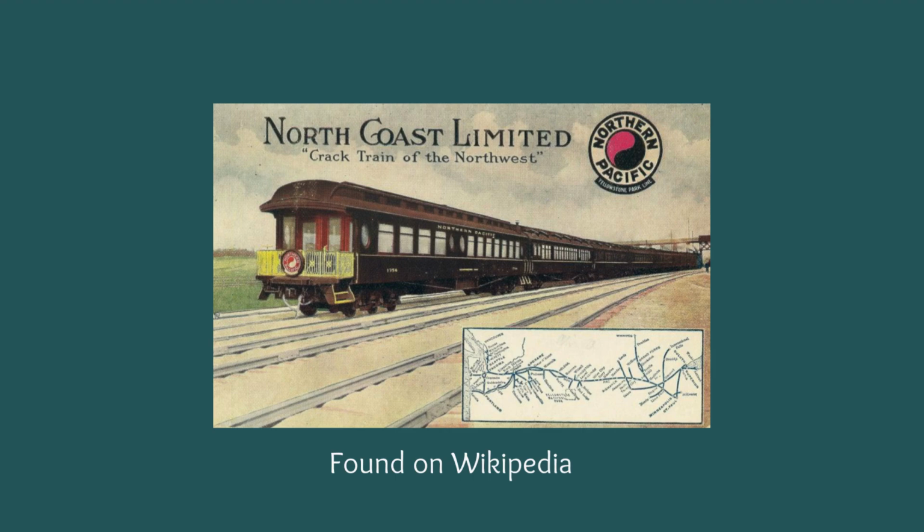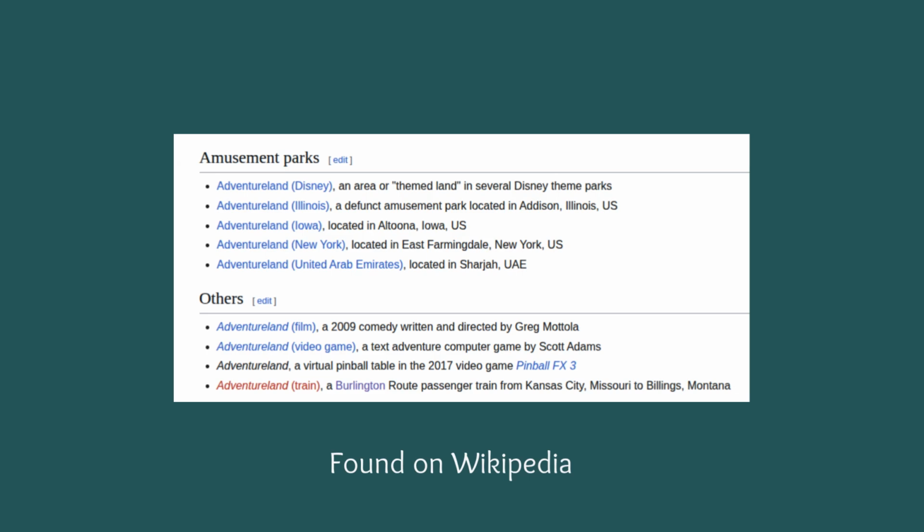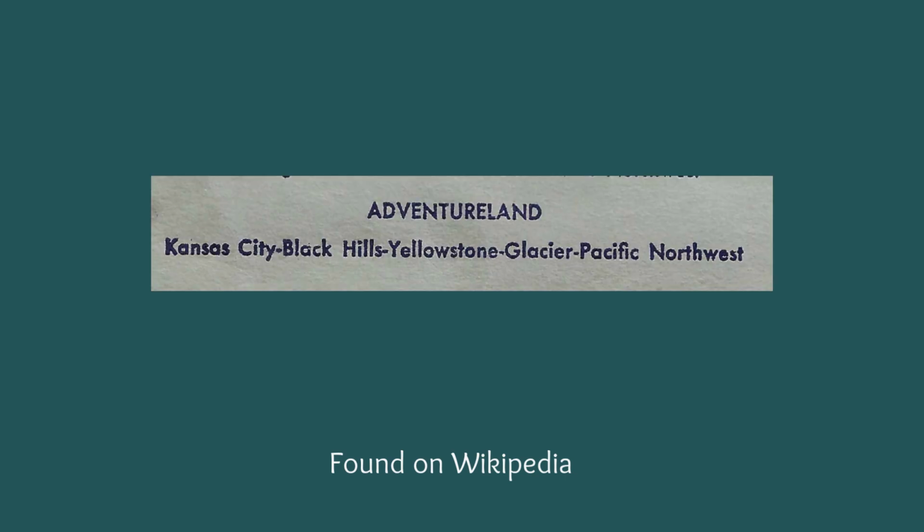It was operated by Northern Pacific Railway and was known for its dining services. And the last one was called Adventureland, which left me pretty much empty-handed, really. I came across a Wikipedia page called Adventureland, and it has a bunch of amusement parks listed, a film, a video game, and the last thing, it says Adventureland Train. But all it says there is a Burlington route passenger train from Kansas City, Missouri to Billings, Montana. So at least that matches what my ticket holder says.